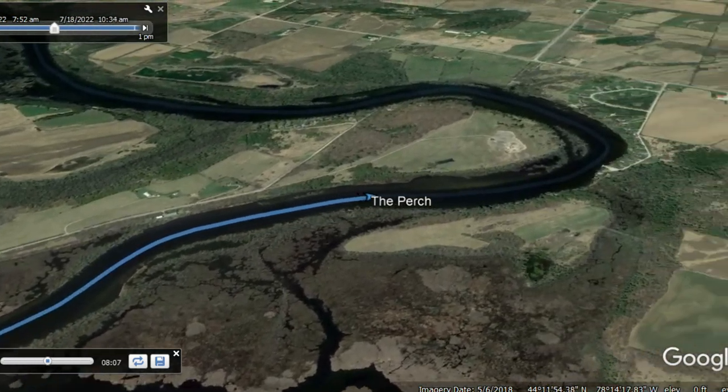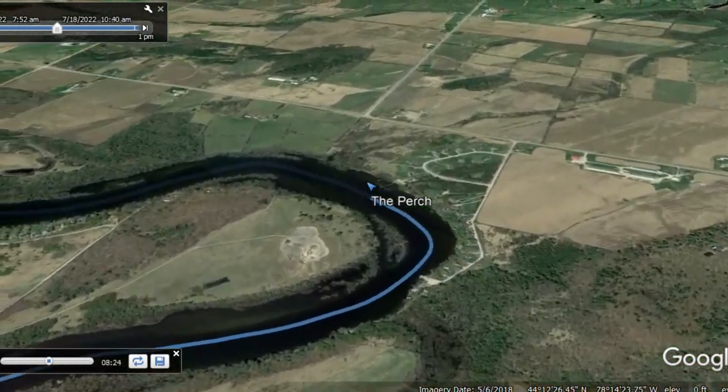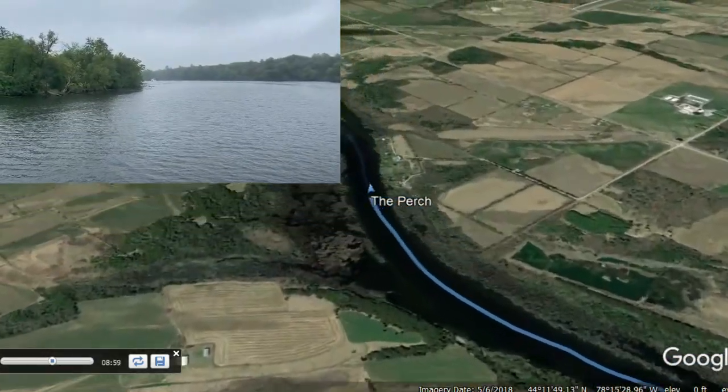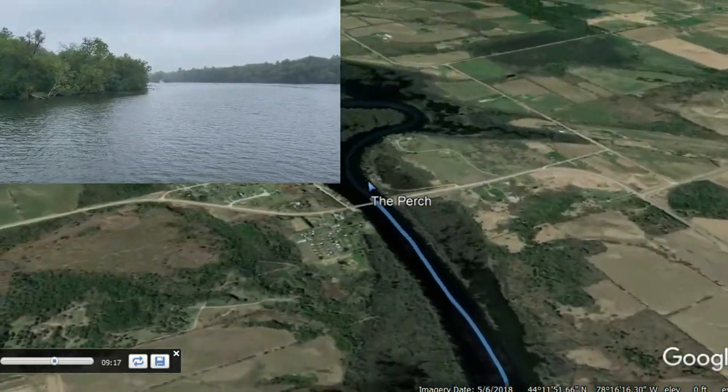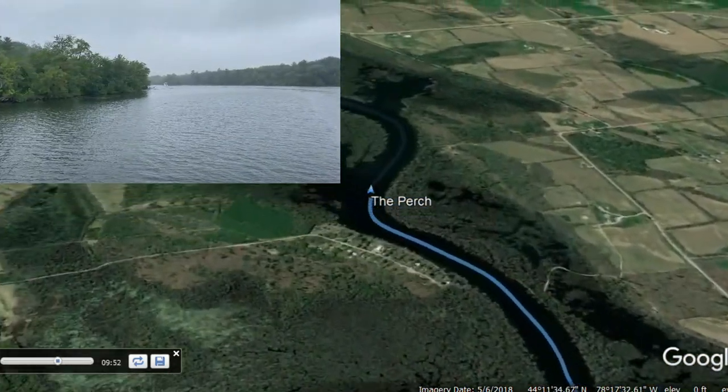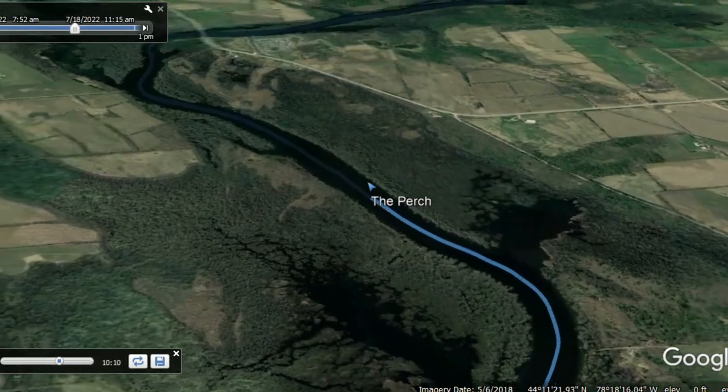Unlike our other legs on the Trent Severn, we only had one lock to go through today, and that would be towards the very end of this leg. So thankful for that, because it's never fun to be locking through and to be the person on the bow doing the line handling unprotected when it's raining.